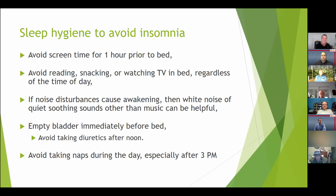And especially important for the elderly is emptying their bladder immediately before bed. And then taking no diuretics, especially after noon. Now, certainly loop diuretics in the elderly should be taken first thing in the morning. Even thiazide diuretics, where we lose most of the diuretic effect over time, still have a mild continuing diuretic effect. So as we know now, if you take multiple blood pressure medicines, one of them should be at bedtime. That one at bedtime should not be their diuretic, regardless of the type of diuretic that they take.